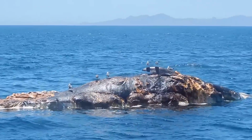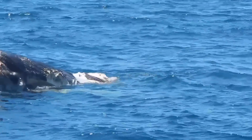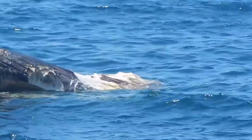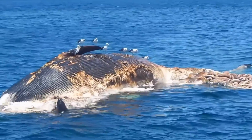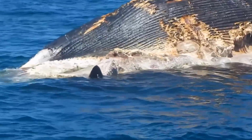Oh geez. Oh, and there's the sharks. Yeah, you see his fin? Yeah, that's a pretty sizable shark. Sailing upon this whale and witnessing the sharks feeding on him was like a science class coming to life.